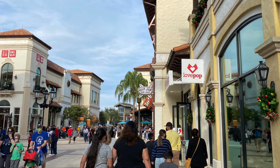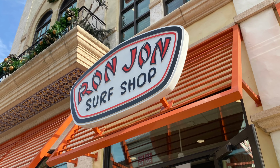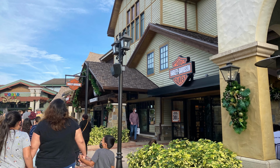For those who have not been to Disney Springs, be prepared to go shopping. They have so many stores, from Ron Jon Surf Shop to Kate Spade to the Harley-Davidson store. They have everything. They even have the giant World of Disney store, which is epic.